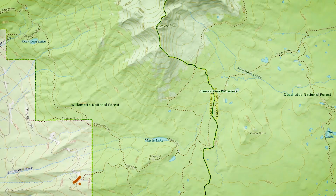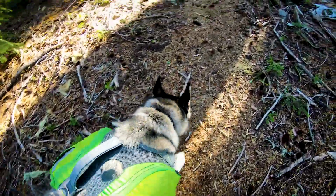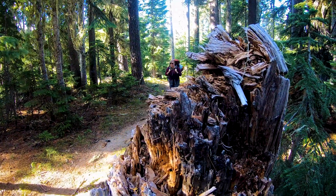This specific summit started from Rockpile Trailhead. The round-trip mileage for most Diamond Peak summits, including this one, is roughly 12 miles. Let's go. Along with me, I had my dog Ahsoka and my wife Annie.